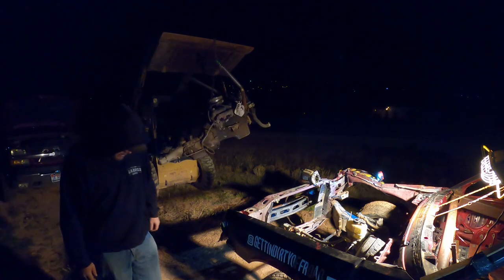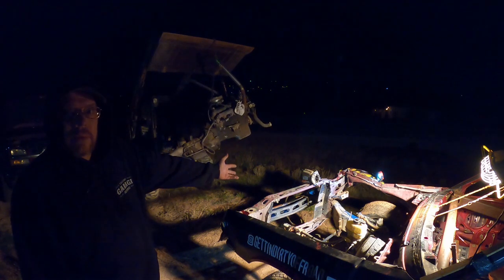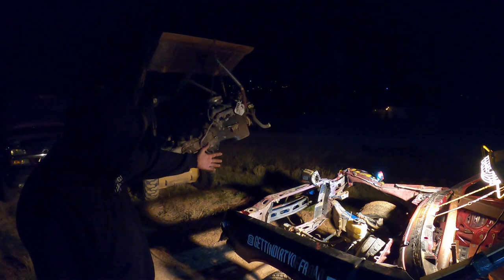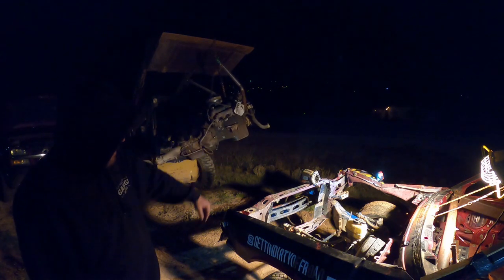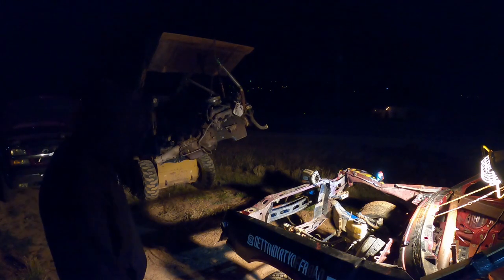There you have it. Other than evidently the starter did not want to be attached to the engine again. I don't know what's going on there, but we'll figure it out, cobble it together, run it again.